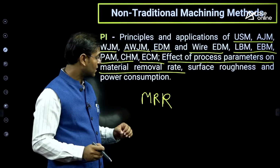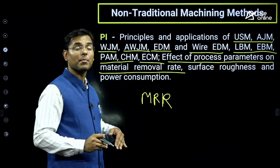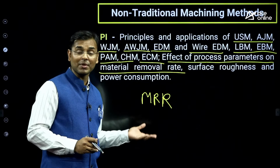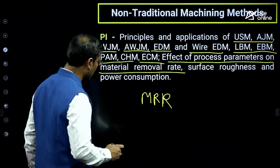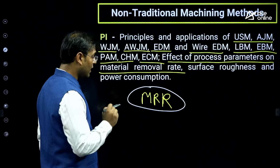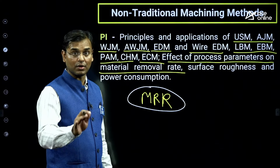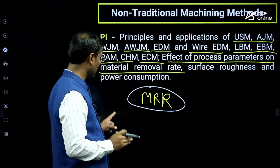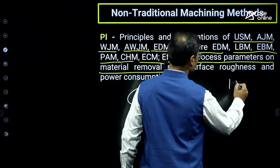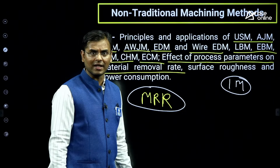In all those methods, MRR is either directly or inversely proportional to a parameter. Sometimes MRR increases as a parameter increases, but after some time the MRR decreases, and that question is very important. That's why you need to study all the MRR in detail. I taught it in detail in the class, and you have to revise it. There is a full 1 mark theory question possibility here, and they can ask a numerical also, but the theory possibility is greater.